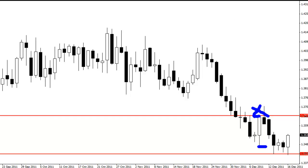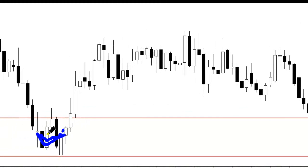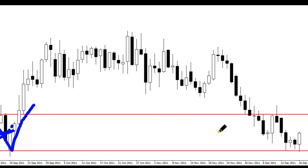Also didn't work out, so against the momentum, it's a lot harder, and you do have to be a lot more picky. Okay, in saying that, you'll notice we have this important support area. So we had support, more support here, and now we've formed this bullish engulfing bar at the same level.